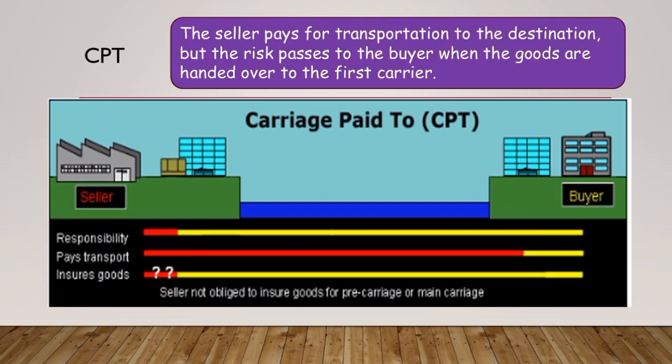Third term is CPT, which means carriage paid to. In a CPT Incoterm, the seller is responsible for clearing the goods for export and paying the freight charges to the destination. The risk is transferred from the seller to the buyer as soon as the goods are delivered to the first carrier, even if there are multiple transportations. If insurance is required, it should be arranged by the buyer. The seller is not responsible for any damages if the buyer has not insured the products because the goods have already been transferred to the first carrier.